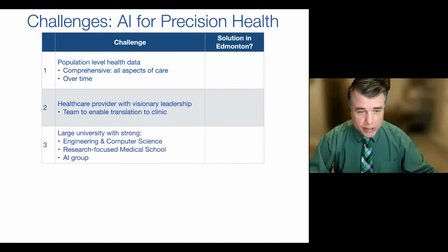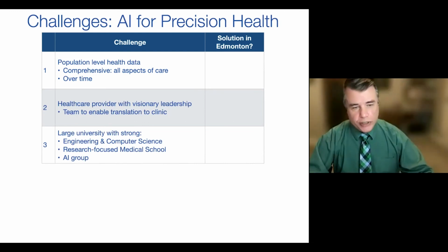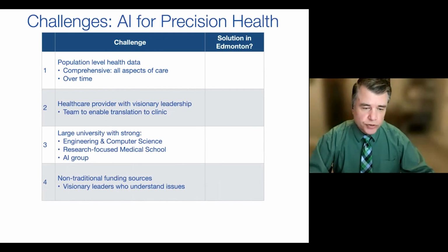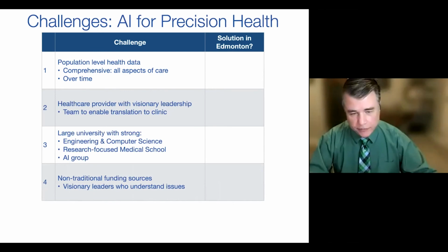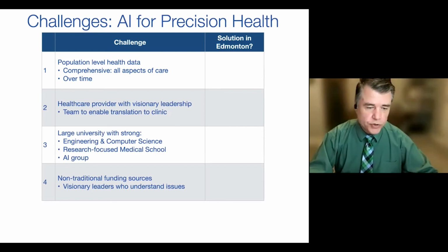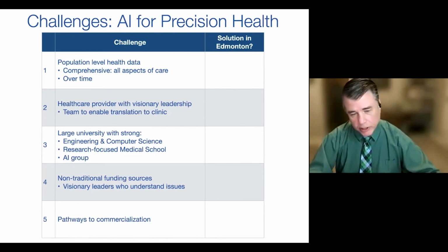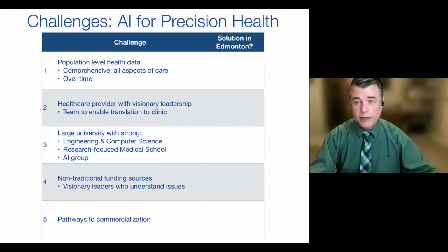You need a big university that has strong programs in engineering and computer science, a research-focused medical school, and a really strong AI group. And you're working at this medical school that has these other groups right next door. And you need non-traditional funding sources. This requires visionary leaders on the funding side to say, this is not the sort of thing that we're going to get funded by NIH or CIHR. We've got to find other ways to do that because the potential benefits are so huge. And finally, if you really want to broaden your impact, you need pathways to commercialize this, to spread it around. And this will also provide feedback from the organization, the healthcare provider, and the university.